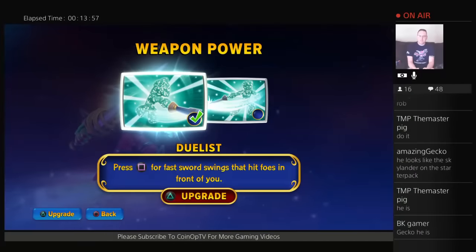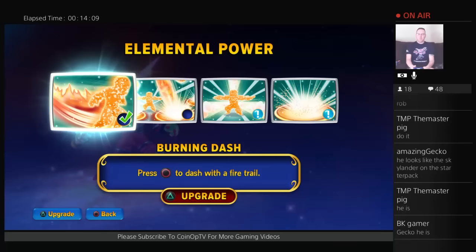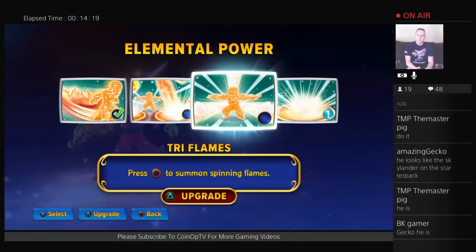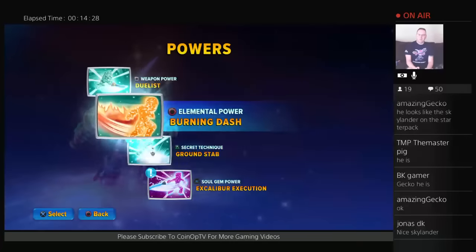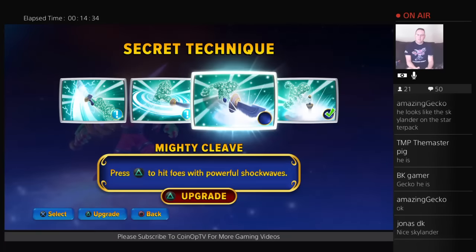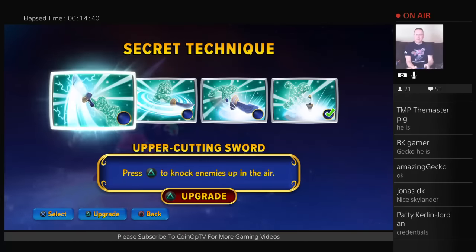Okay, let's see. We got Duelist and Gladiator. Okay, so fast sword swings foes, powerful sword. Okay, I like the Duelist. This is a real quick one. And Burning Dash. Yeah, there we go. If you get a Fire Knight or something, you guys can add Burning Dash to your Knight abilities there. Meteor Shower, Tri-Flames, Explosions. Gonna have to get some money so I can do some upgrades on the powers there. Ground Stab, so he jumps down and smashes down. Stun enemies. The Mighty Cleave. Ooh, the Spinning Attack. Spinning Slash.